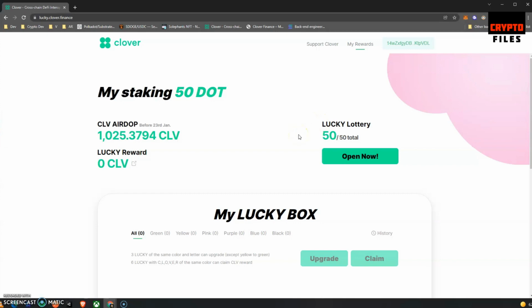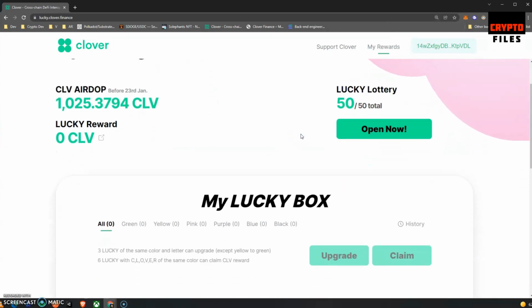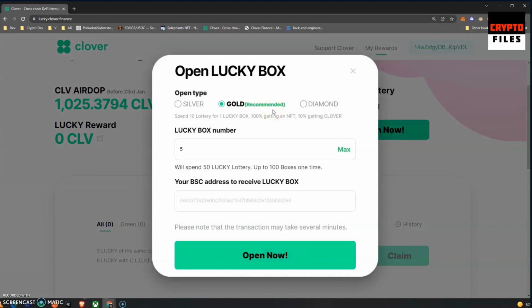So the terminology gets very, very confusing. You have a lucky box, you have a lucky lottery, and you have the actual NFTs. So they're the lucky NFTs. And I guess I've been confused this entire time because it says 50 out of 50, right? So I thought I was getting 50 NFTs. Lucky boxes are what hold the NFT, but some boxes may not have NFTs depending on the open type.